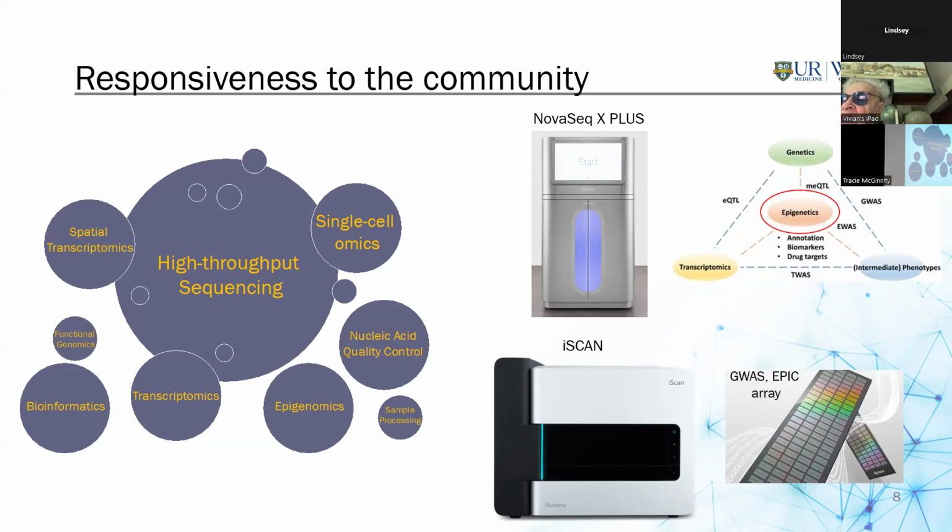So if you have any need for that, again, the caveat is it's targeted. It doesn't give you per base methylation. It doesn't give you anything outside of those CpG islands, but you might not need that. So this is something that's coming online.